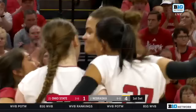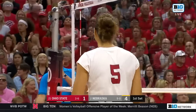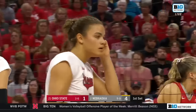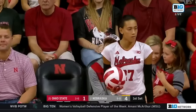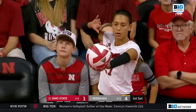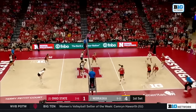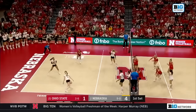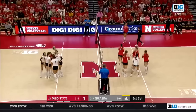From the left pin, Merritt Beeson with the angle. Beeson can do it all, whether she's on the right side or the outside, finding angles to work with on the court. That one going so sharp inside. Gatorade National Player of the Year as a senior in high school. There is Harper Murray. Running out to the pin, it goes line and it's in, and a great shot down the line by Emily Londot.